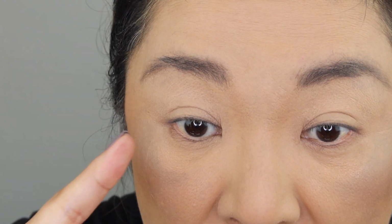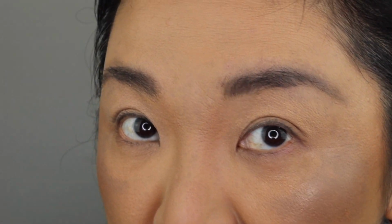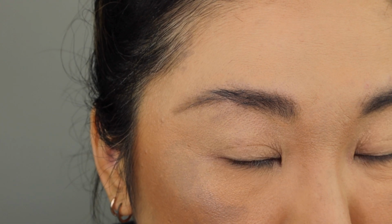Okay, let me bring you in closer. Okay, I did prep my eyes with the Hourglass eye primer. But you know what? I don't think eye primer and I get along because it makes my eyes look crepey. But we'll try it. Oh man, do I look orange? That's the problem with bringing you guys in closer. Okay, I'll just do it like this. Okay, let's try this out.